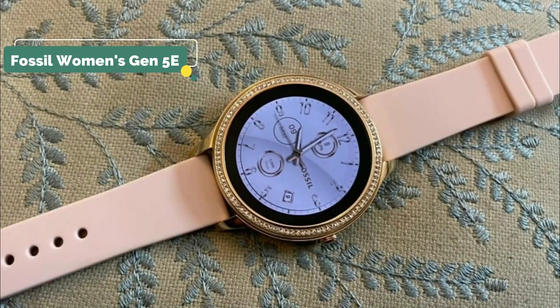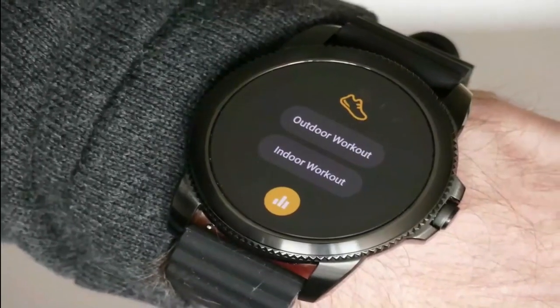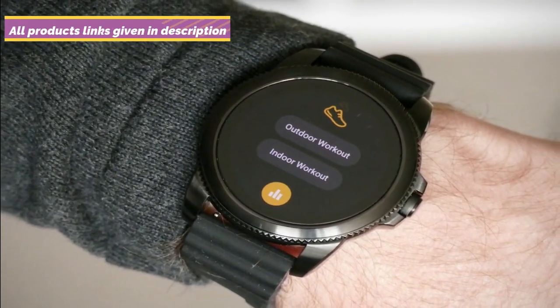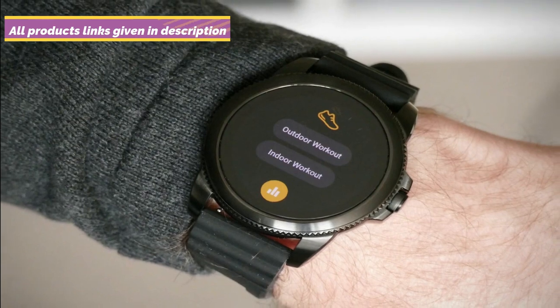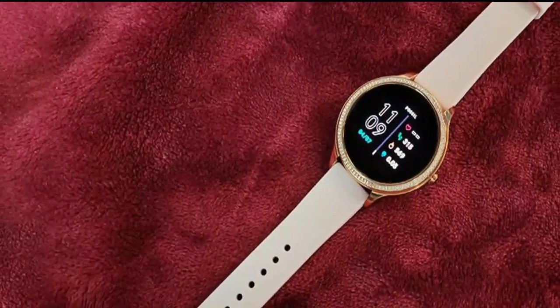At the end of the video, we have the Fossil Women's Gen 5E. You will find everything you need in a watch. It automatically tracks activity goals, steps, sleep patterns, heart rate, cardio level, and more. With activity modes and tethered GPS, you will be able to keep track of your distance and route. With its advanced sensors, you can power all your health and fitness applications.